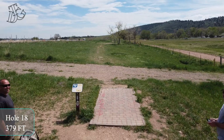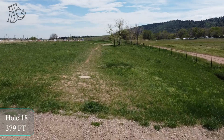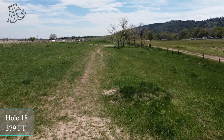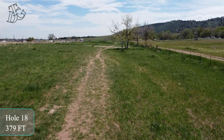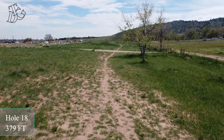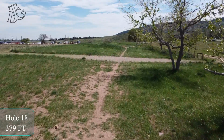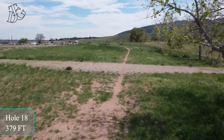And the last hole, hole number 18, 379 feet. It's relatively easy to get to. I know Burton and Burt Jr. like to play to the right-hand side of this tree that's coming up on the right-hand side and let it finish kind of inside on the fairway right here, right before the basket.